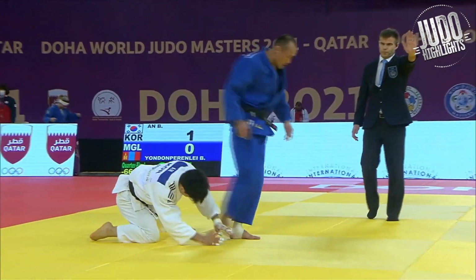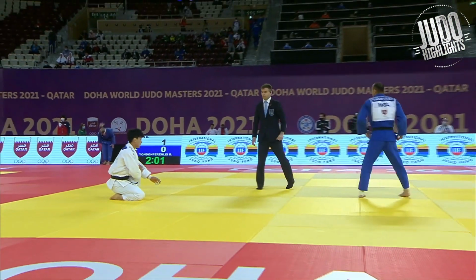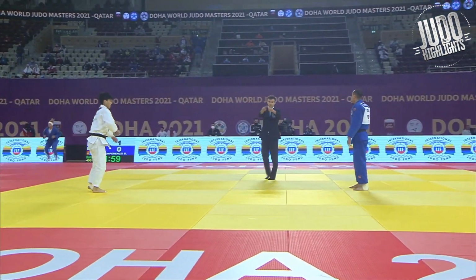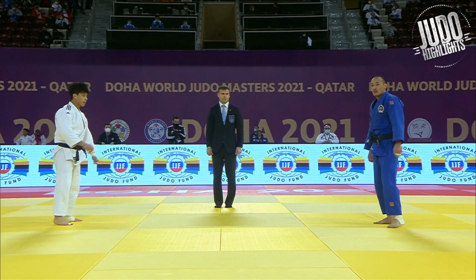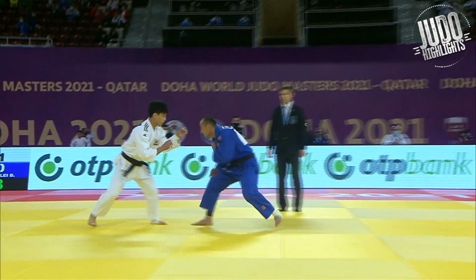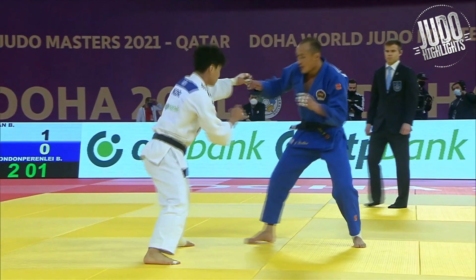And they go to the video here. It looks like the Mongolian kind of did an illegal attack on the elbow. And they eventually go and check it, but they don't see anything in it. And the action continues.